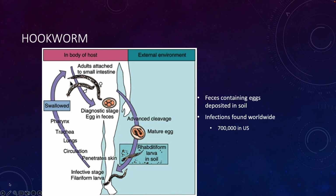Again, because they are nematodes, there are male and female, so two different sexes. They will reproduce, lay their eggs. The eggs will be passed in feces. The egg will mature, turn into the larvae, and again and again and again with the life cycle.